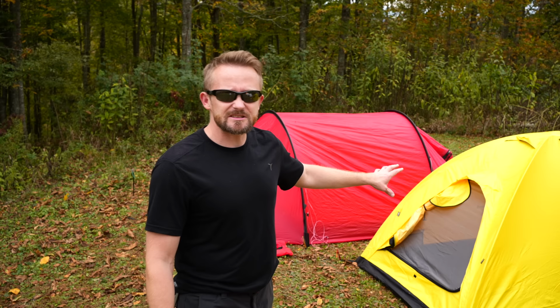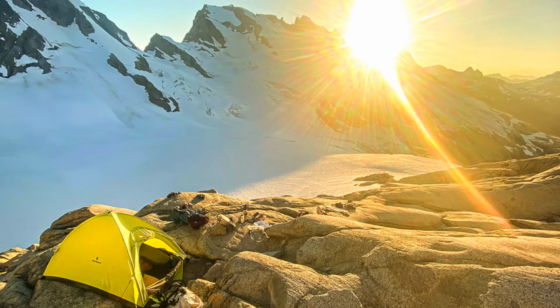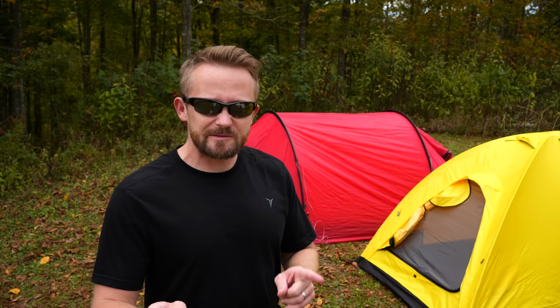This typically is for very quick, very fast trips where you need to go as lightweight as possible. So if you are out for a mountaineering trip, this makes a lot of sense, especially when you consider all of the other gear that you're carrying with you. But you have to keep in mind, this is a single wall tent. So the same cons apply to a three-season single wall tent as well.